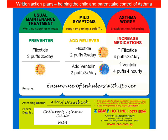Maintenance treatment, when the child is well. Mild symptoms, you step up the medications, add on whatever, and when symptoms get worse, you add on all these special instructions. And because a lot of our kids are looked after by their foreign helpers, as Yap Chuan mentioned earlier, we need to have stickers and visual aids for them. So we've actually produced stickers like this with the shape of the inhaler, the color, so that the helpers can actually then not mistake Morphine or Bygone for Ventolin. They're all blue in color and they're all sprays.